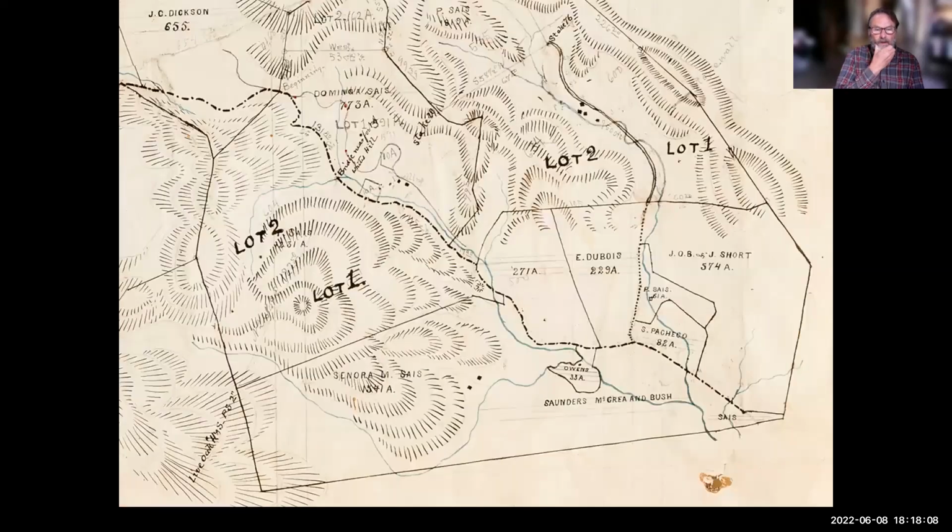Here's another one, and this is also from pre-1873. And the line with the dot dash is what's now Sir Francis Drake going up over White's Hill, up at the upper left. And you can see some of the landowners again. Here's Senora Saez and the Short brothers, and Pacheco is still there. And this is a nice map because it shows the hills.